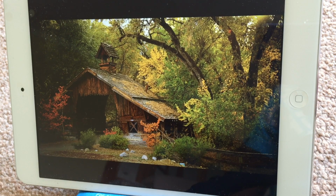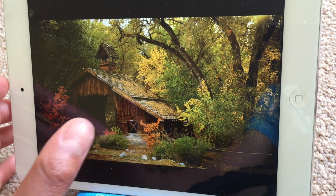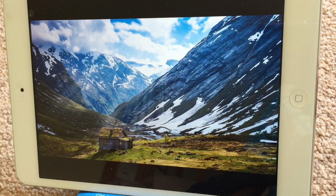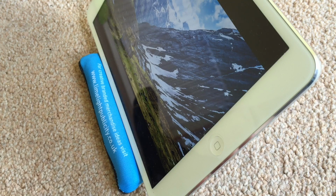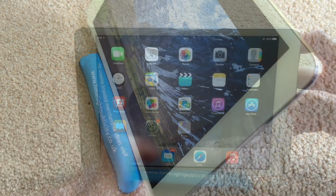The screen itself is actually really good. You can't see any pixels if you hold it at a good range, and also the colours are really vibrant. There is a bit of glare though, and I do get some reflections. If you hold it outdoors, it's not really going to work.